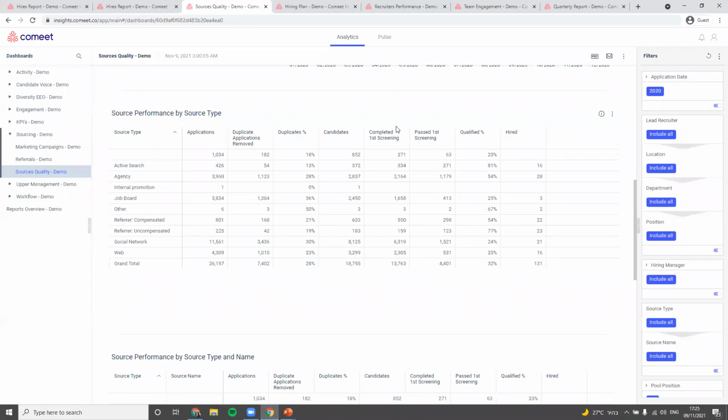So if I have to give you a tip, and this is looking at data that's at the end of the year, we want to make sure that the column of candidates matches the number in completed of our first screening. Ideally, we don't want to have candidates in the system that didn't go through any screening process, especially if we're looking at the end of the year. So if we see that we have a gap here, that means that there's candidates that we literally did not address, and we want to make sure that doesn't happen at the end of the year. We'll then see the percentage of candidates that were qualified. This is, of course, out of those who completed their first screening, how many passed.